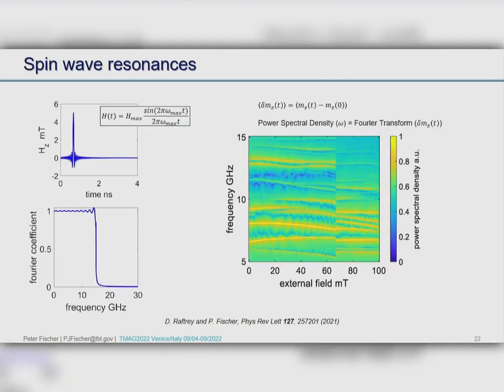Let me say a little bit more about the simulations. How would the frequency spectrum look, the spin wave resonances? This was the pulse that went in, and here you can see nicely that the frequency goes from 5 to 15 gigahertz across a certain field range, and you see this very sharp line here. On the left side, there are spin bands or spin wave resonances from the hopfion spin texture, and right here, there's the toron one.